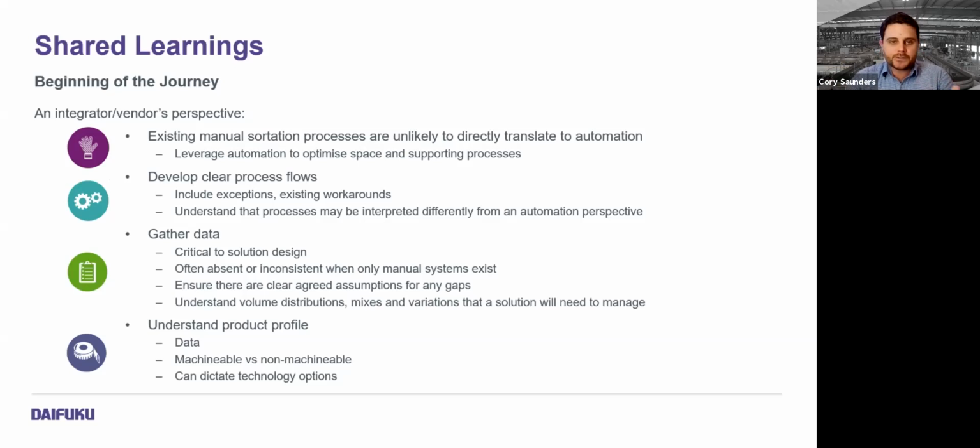And that not only relates to understanding how a case or a product gets from point A to point B, but also understanding the geography as to where those processes sit. And that's one to optimize the solution, but also from a safety and design perspective. So understanding traffic flows, pedestrian modeling, and that interaction between MHE and the automation itself to make sure that the overall solution is not only efficient from an operational perspective, but also safe to operate.